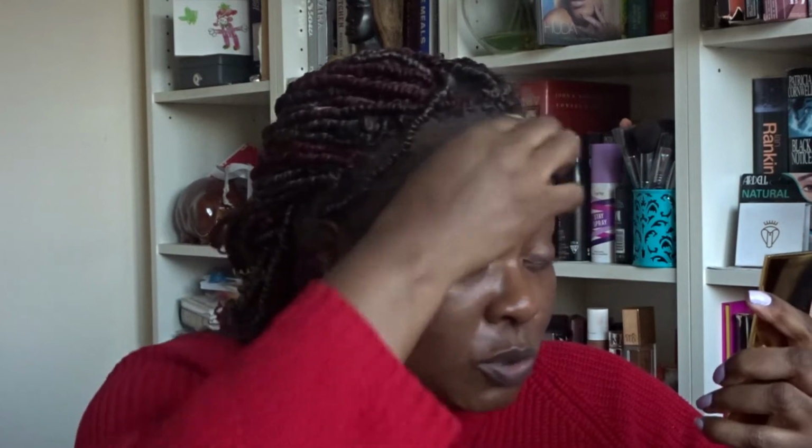The colour's going to be alright. This colour's going to be right actually. Woo, I'm pleased. And the formula feels exactly the same, so that's good. And how is the sponge working? The sponge is working fine.